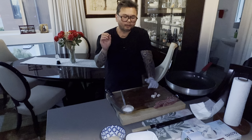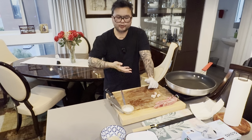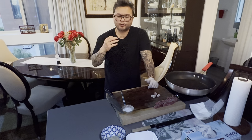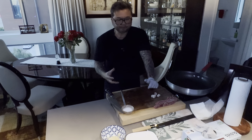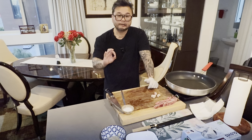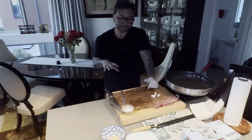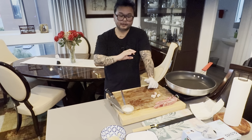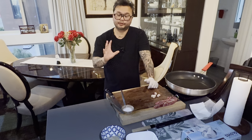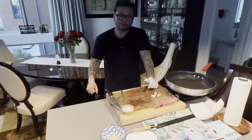I know there's videos out there, and in Japan they dip it with egg yolk, really good quality egg yolk, sauce, ponzu sauce, all kinds of sauce. But you know what? When you're eating A5 Wagyu, in my opinion, at this caliber of quality, you just need a little salt and just enjoy. Wow.